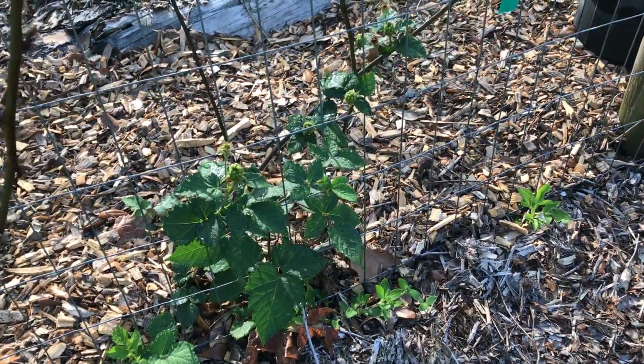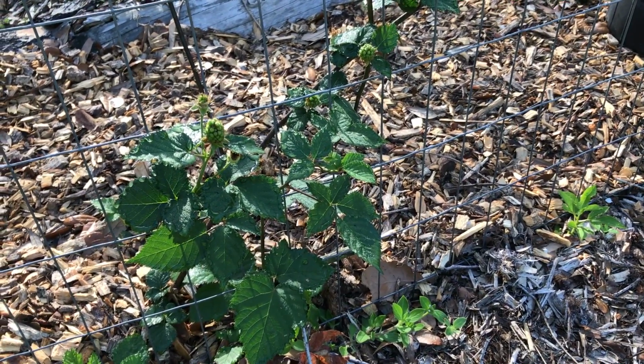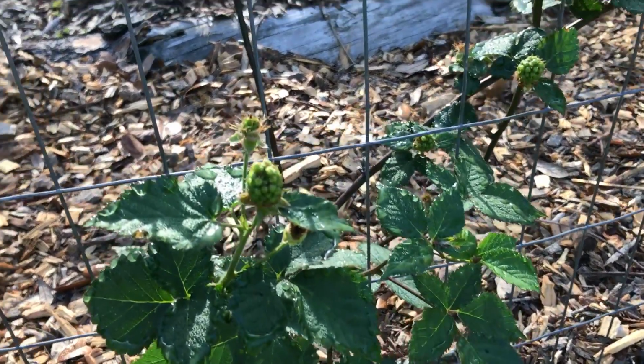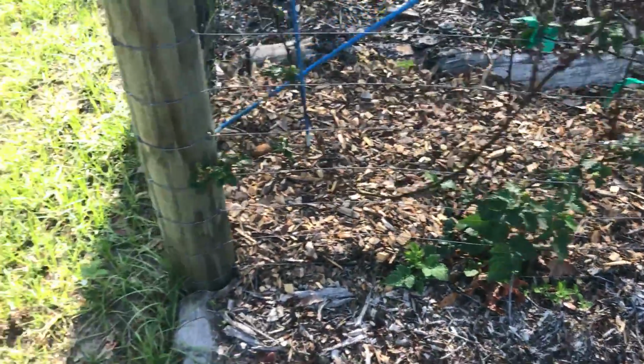These are the blackberries I put in a few years ago. They don't have a variety name, and they are a second-year cane. I put in 3 of them. They've done okay.